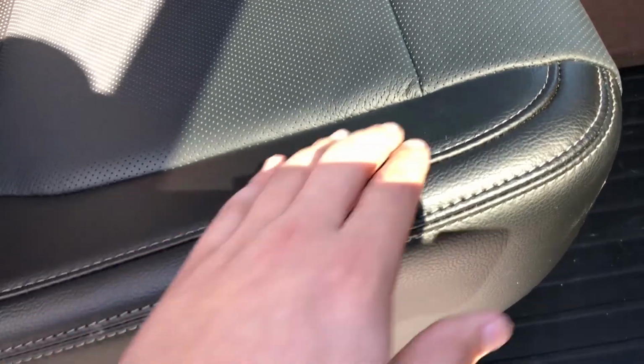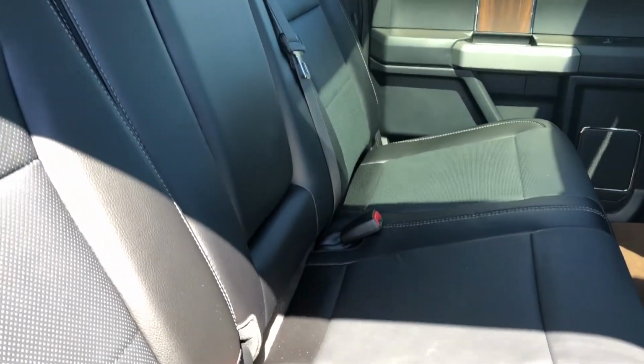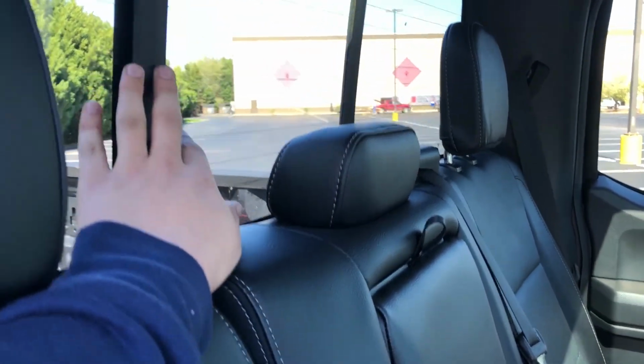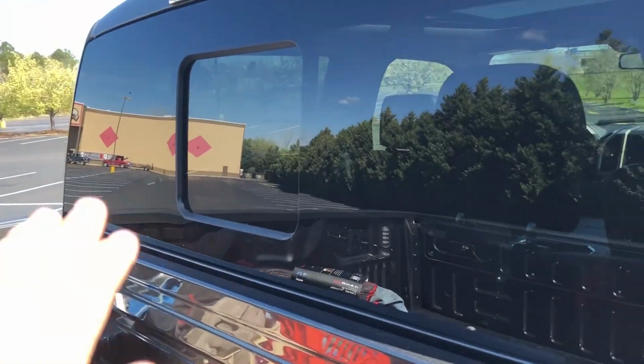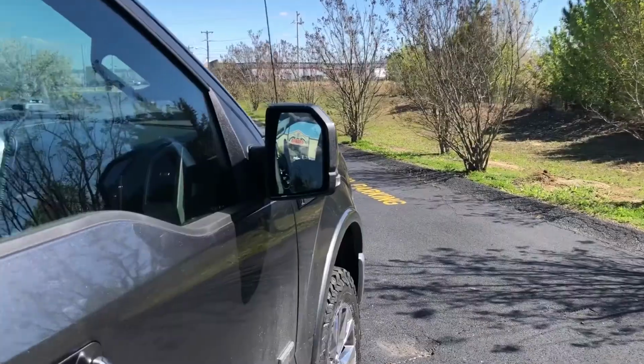Really like how they did this double stitch design. I think that's a nice touch. Really takes this truck up, like I said earlier, with the luxury level that these trucks are kind of getting to. Pretty insane. This one has the power sliding, and this is something that I am a fan of, the way Ford did this, how they set it into the glass so it's not as noticeable. I think that's a great design.